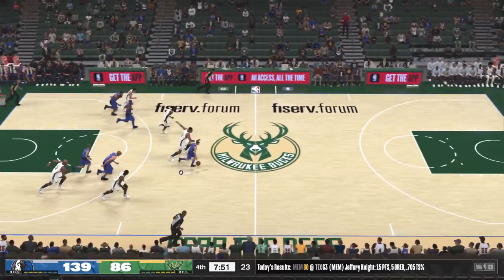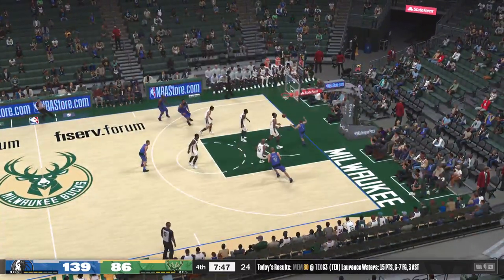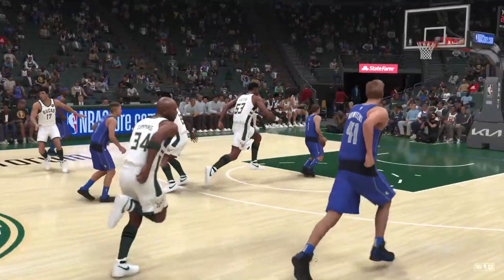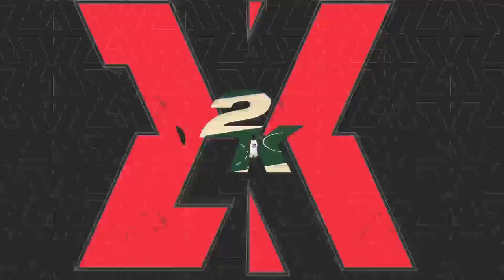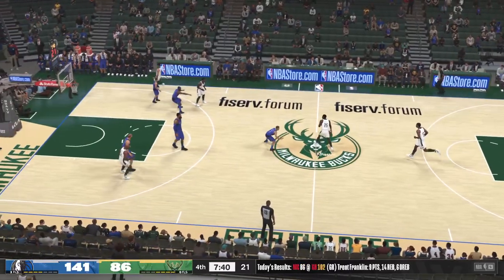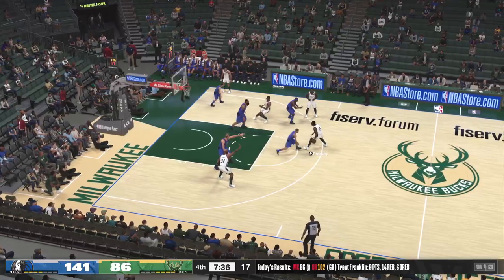Bucks passing it around. Ball's knocked loose. Lee with the steal. And Lee with the stuff. Well, if you don't take care of the ball, fellas, that's what can happen. Absolutely, Greg. That makes the turnover even more painful. At the end of the day, though, it's 2 points. Don't hang your heads. Let's get refocused and play with more patience.